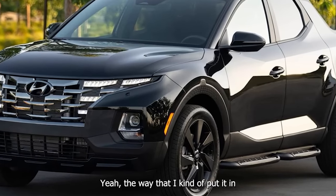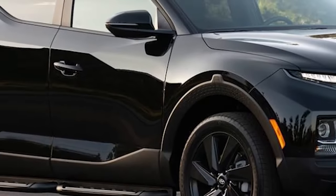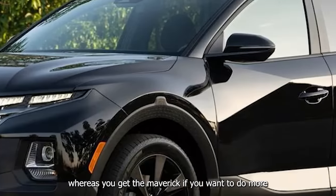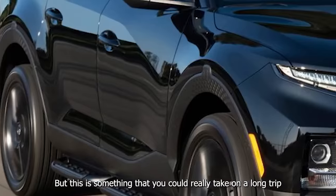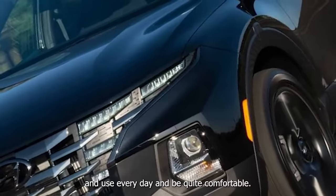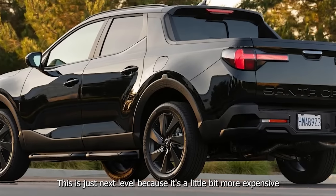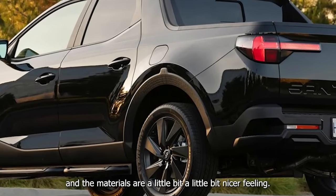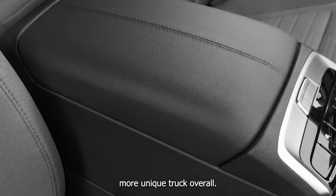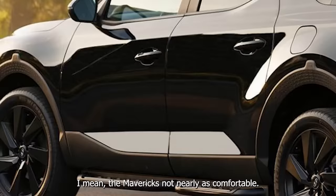Yeah, the way that I kind of put it in my intro is pretty much what you just said, where the advantage of this over the Maverick is it does just feel like a step above in all trims, whereas you get the Maverick if you want to do more utility-style things. But this is something that you could really take on a long trip and use every day and be quite comfortable. Not to say that Maverick isn't. This is just next level because it's a little bit more expensive and the materials are a little bit nicer feeling. I think the Maverick is a more unique interior and more unique truck overall. Yeah, but no, I mean, the Maverick's not nearly as comfortable.